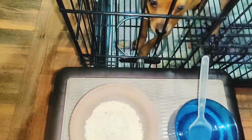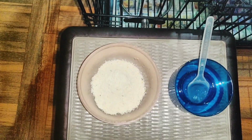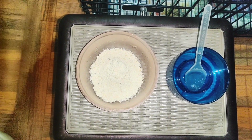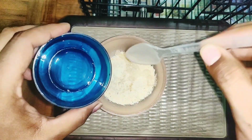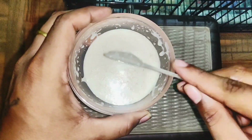Once again, Mike is witnessing everything I'm doing for him. He wants to snatch the food again, but it's not possible for him. Follow the same procedure as I did for the Royal Canin, and always make sure that you cover the food properly when you leave it for 20 to 30 minutes.